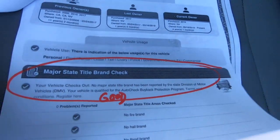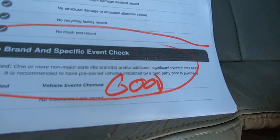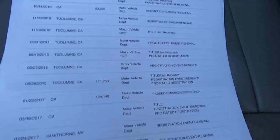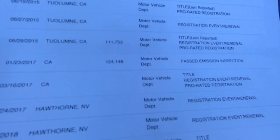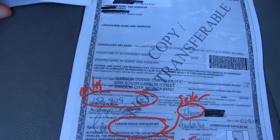No title brands. No accidents, no damage. No other type state title brands or anything. Odometer check is good. Looks like it was born in Chico, California, so it was in California, which is why it's in pretty good shape underneath, because it was living dry. There you go. That'll be linked in there.